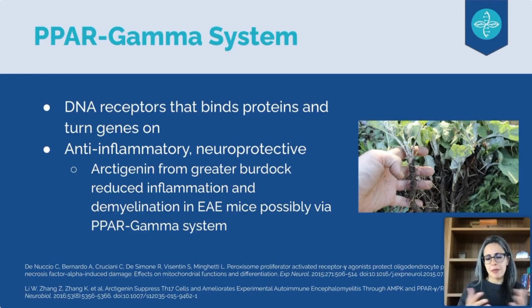And when the system is turned on through epigenetics, remember you decorated the DNA and the PPAR-Gamma turned on and it started reading genes that turned on anti-inflammatory genes. We also know that it's neuroprotective. So it's good for the brain. It's good for that neurodegeneration that can happen with a condition like MS. And I put a picture here of greater burdock. You may see this like growing on the edges of sidewalks. It's a root with some green leaves, and it contains arctigenin, which has been shown actually to reduce inflammation and demyelination in mice that are used to study MS. And we think it works through PPAR-Gamma.